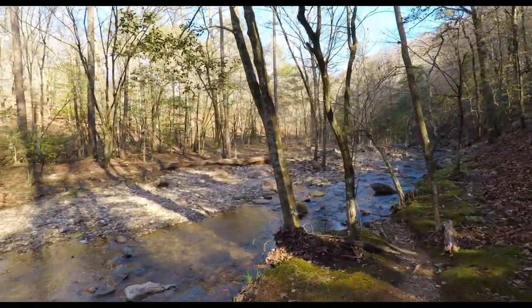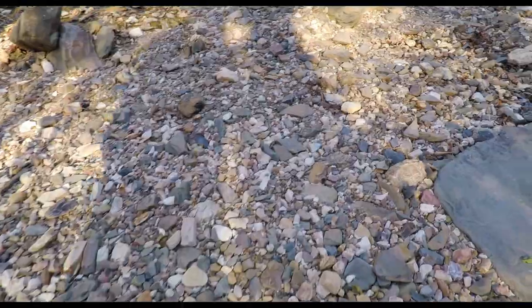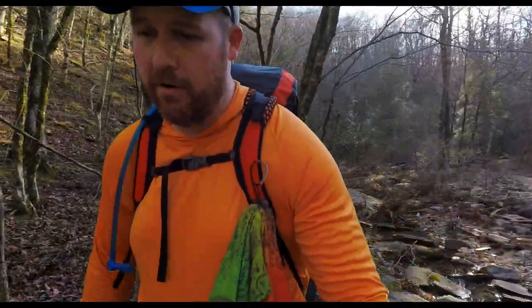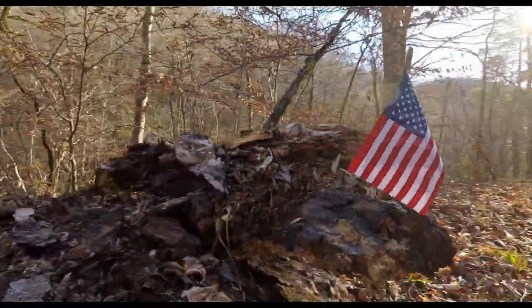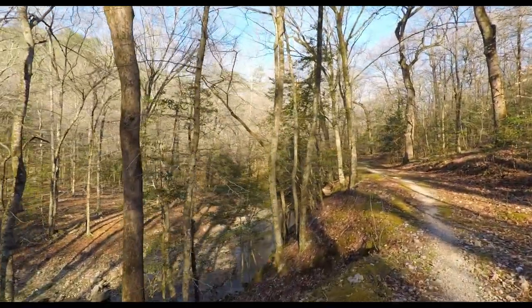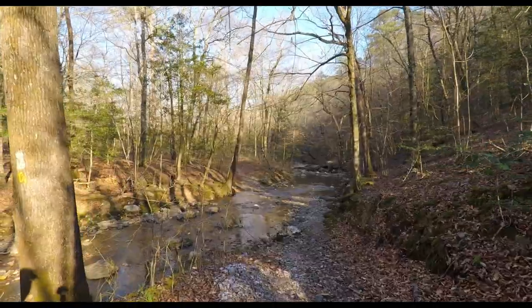So many crossings. So far, Viles Branch is just back and forth, crossing the stream over and over and over again. See a lot of tents. Looks like it's busy. This is packed. I'm trying to film, but at that point I'm beat.